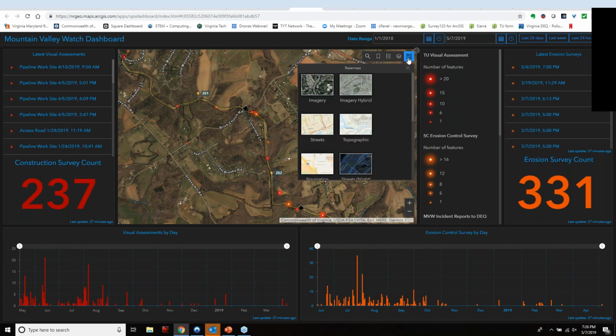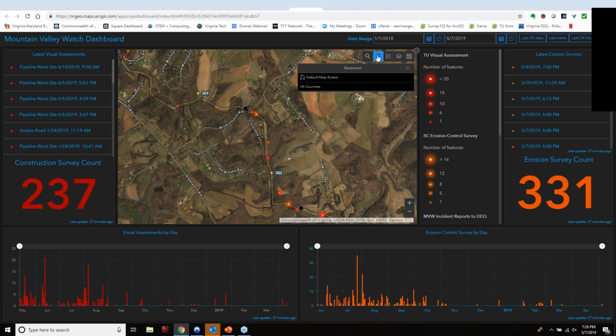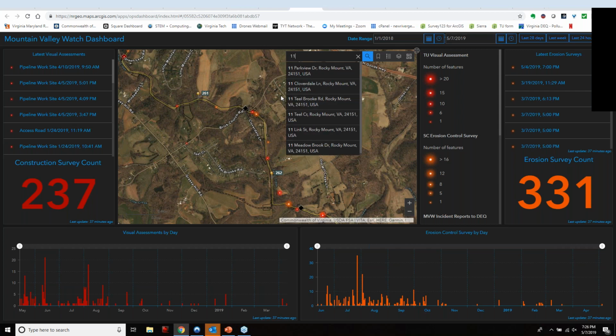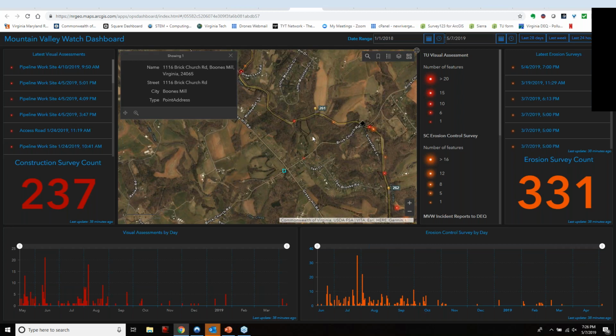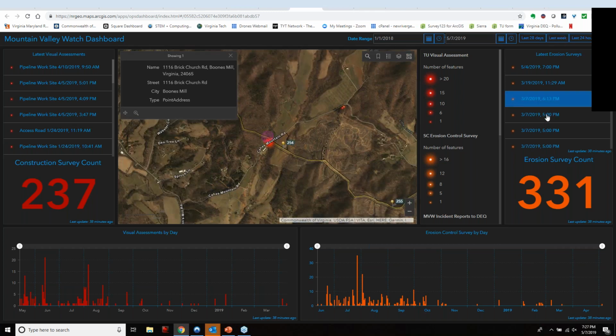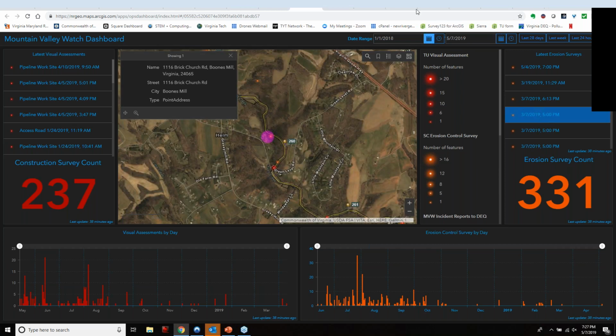If you want to actually see the imagery behind it, you can change the base map. Turn on layers. That's the legend. You can create a bookmark and then search for a place. This is just off of a World Geocoder. You can also look at them this way. It'll zoom to them, and you click on them there.